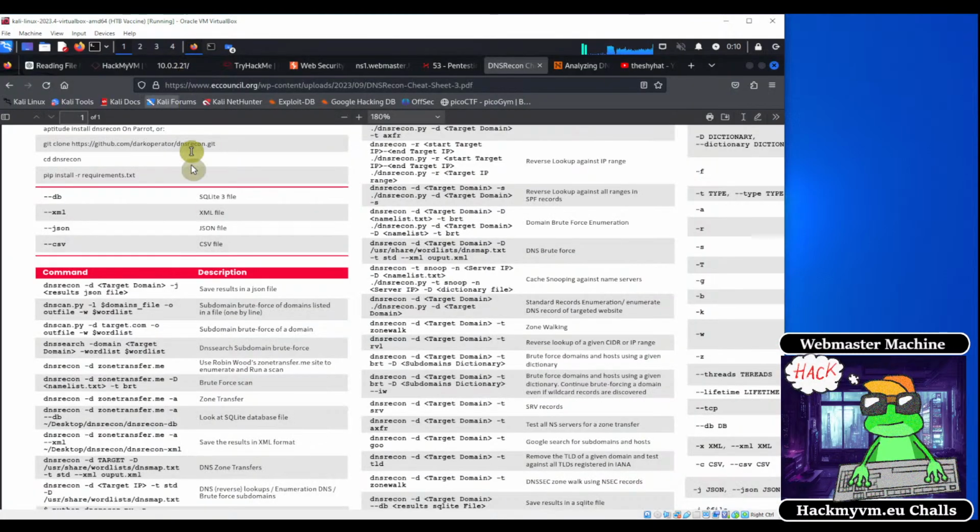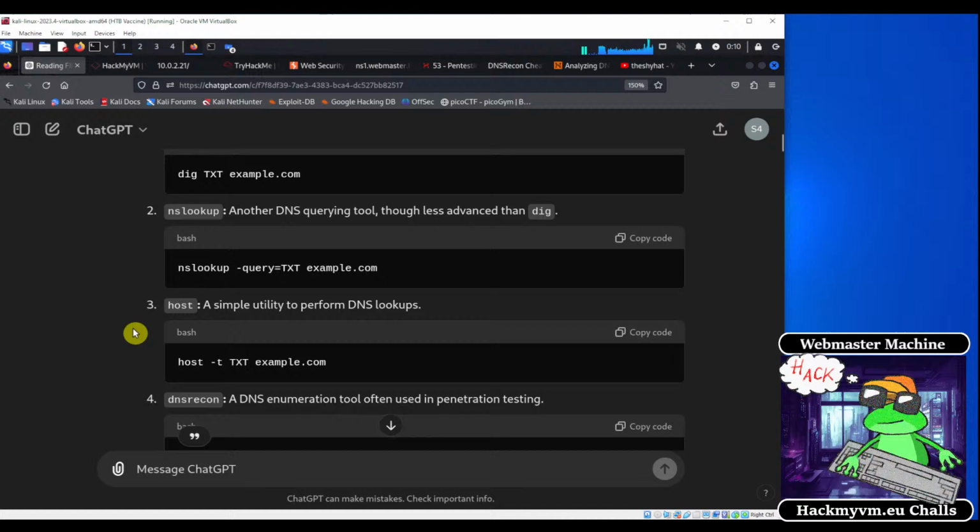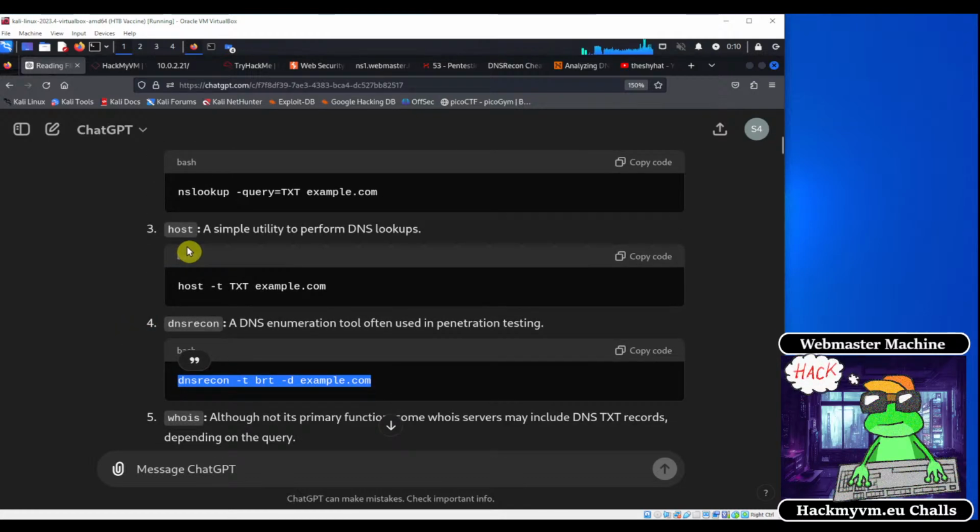So what other suggestions do we have? So we've got the host program, a simple utility to perform DNS lookups. Host -t txt and then the domain over here.